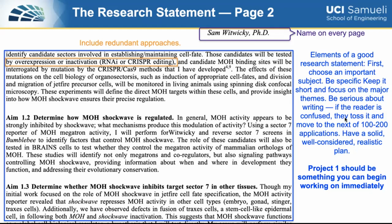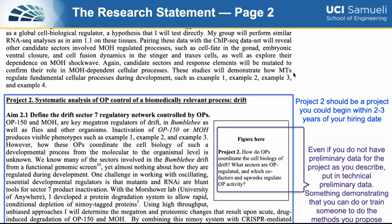If the reader is confused, they're going to chuck this. They don't want to deal with it. They're going to move to the next application. The project, again, something that you can work on right away. Okay, and so project 2 should be a project that you could begin within 2 to 3 years of your hiring date. You're still going to have a figure. If this is further down the line, you're putting in technical preliminary data, something again demonstrating that you yourself can do this, or you can train someone to do the methods that you're proposing.